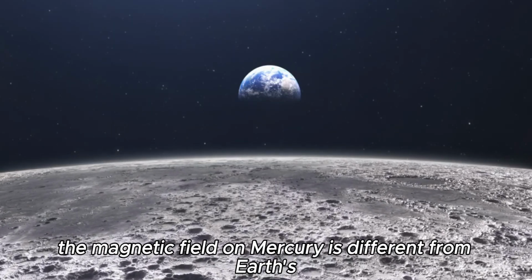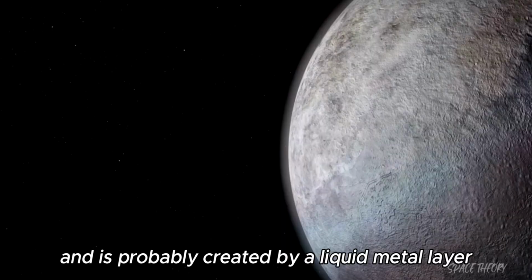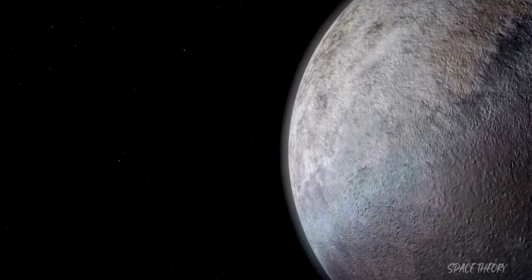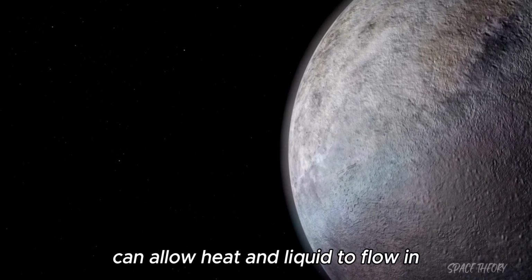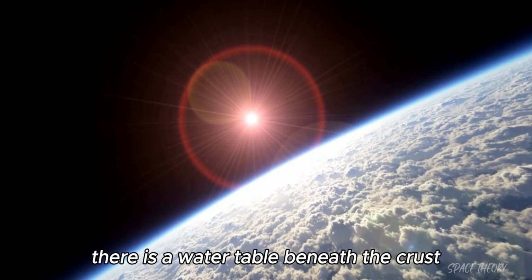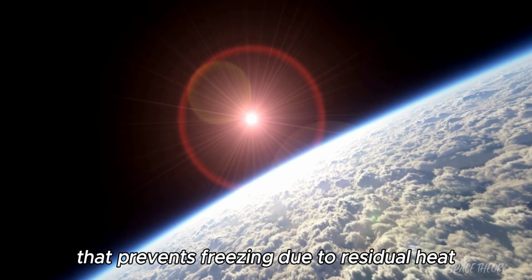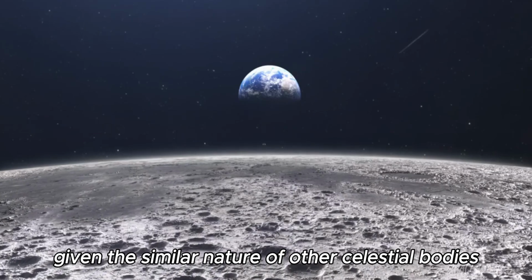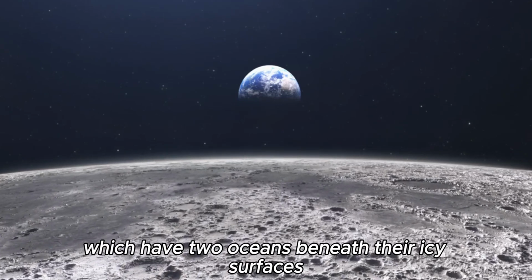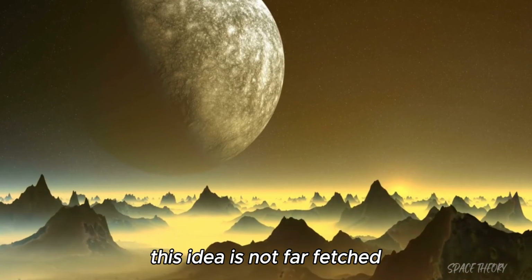The magnetic field on Mercury is different from Earth's and is probably created by a liquid metal layer surrounding a solid core that acts as a dynamo. Cracks and fissures under the crust can allow heat and liquid to flow in, and some scientists believe there is a water table beneath the crust that prevents freezing due to residual heat. Given the similar nature of other celestial bodies such as Europa and Enceladus, which have oceans beneath their icy surfaces, this idea is not far-fetched.